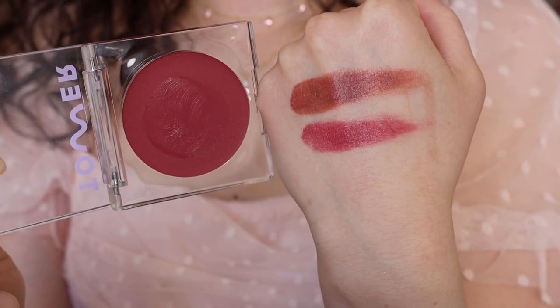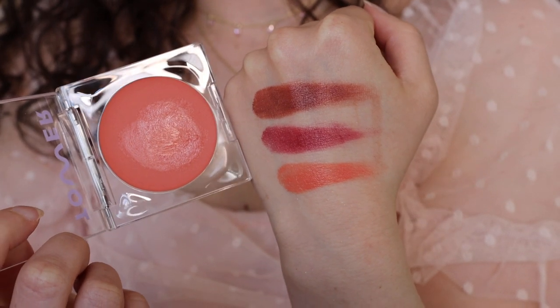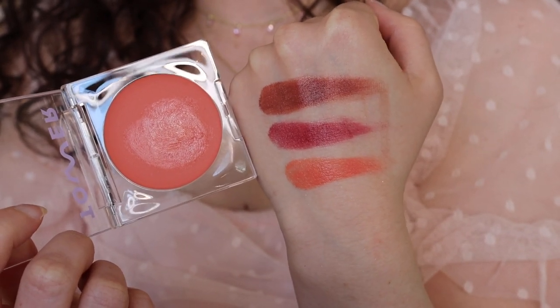The other two shades that we have are After Hours, which is a nice berry, and then the lighter shade that came out is the Rush Hour blush, which is a little bit lighter if you have a lighter skin tone. But these are really great one and done cream blushes. They're very easy to use. That's the main thing about these that I love, is just how quick and easy they are to throw on just to run out of your house.